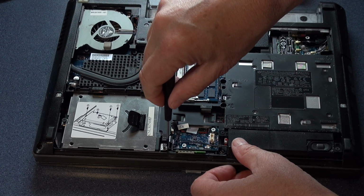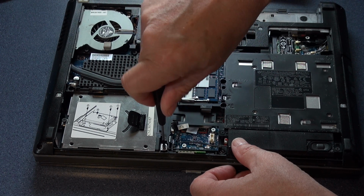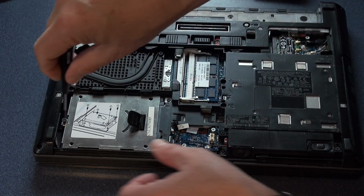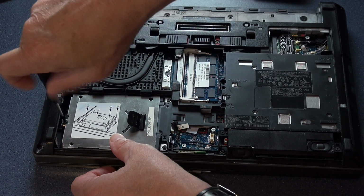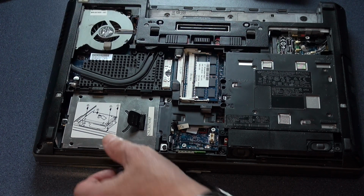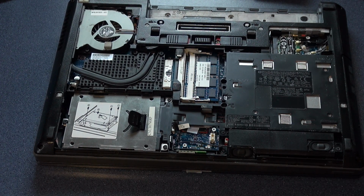1, 2, 3. Well, there's the SSD installed. Now I'm going to leave the RAM for now. I only want one problem at a time, and I think the first thing to do is to get that hard drive up and working with a set of Windows on, and if it works fine, then I will replace the RAM.